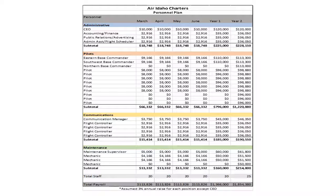So those areas may be busy enough to require a base in the northern area of the state eventually. Underneath them, you see the communications section. Communications manager will start off at $45,000 a year. Below them, you have the flight controllers, who will start off at $35,000 per year.